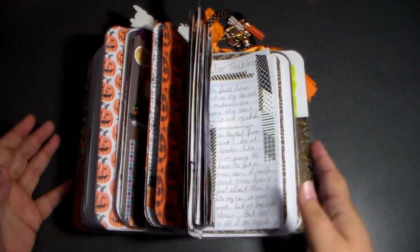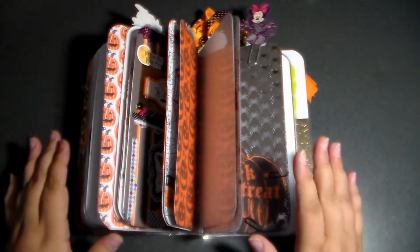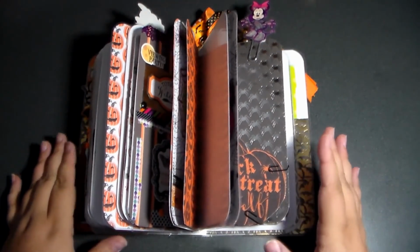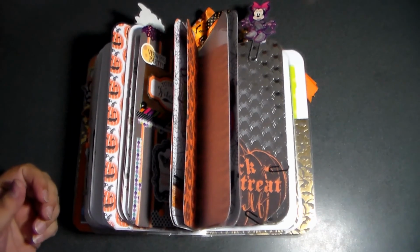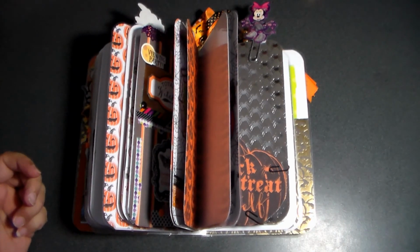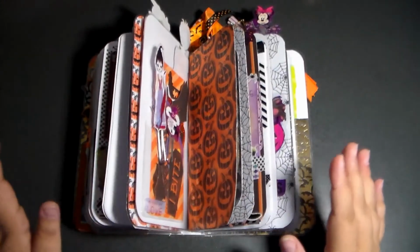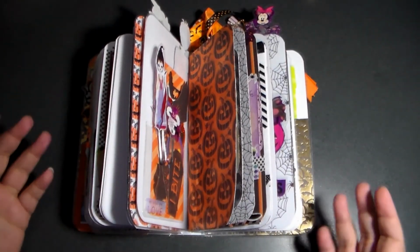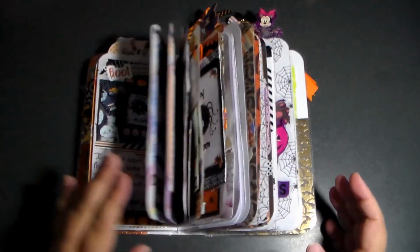So, that is what I journaled. That is what I have in here. We are completely caught up with the October Daily. So my last flip through will be the complete flip through. It will be the rest of the month and Halloween and any other extra journaling I did. And I probably will do an entire flip through. It'll just be quicker, because you guys have already seen a lot that's in here.